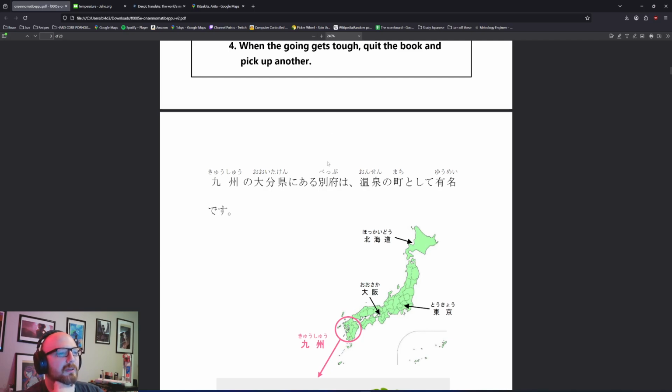So in the Kyushu prefecture of Oita, Beppu is. So that is our topic right here. Onsen no machi toshite yumei desu. So it's famous for being an onsen town, which is true.